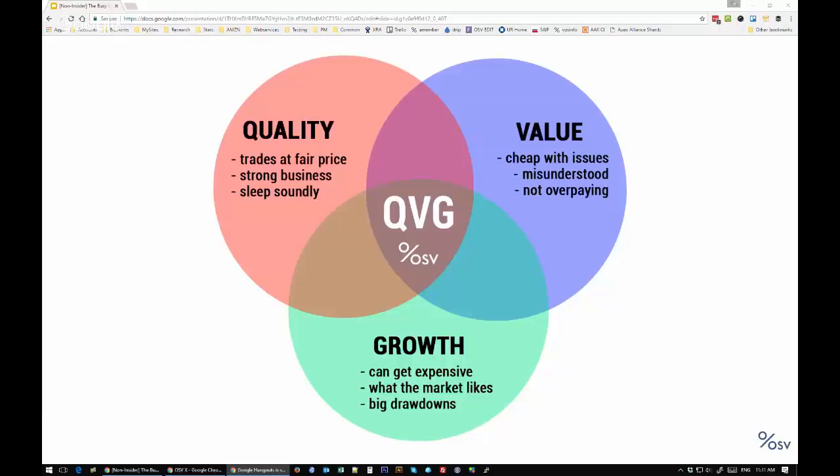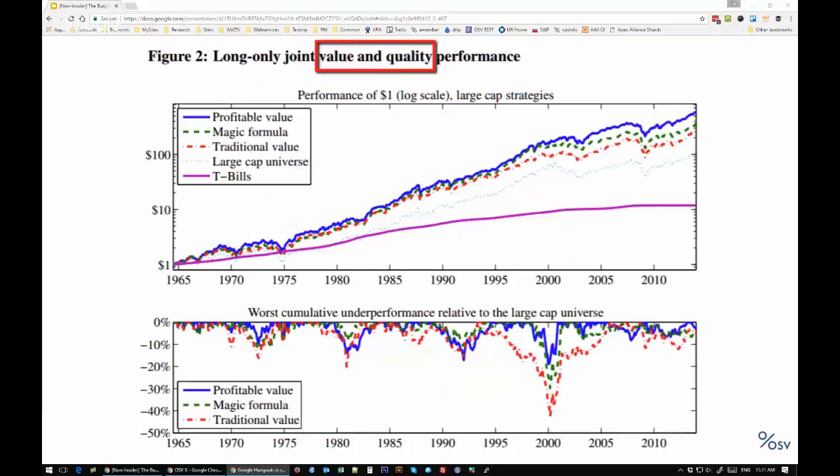So if you think value and quality is going to be hard to find, you can have that. If you are seeking value and growth, you can have that.